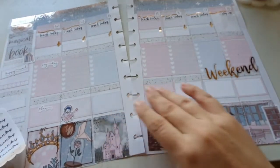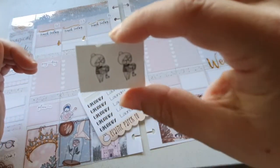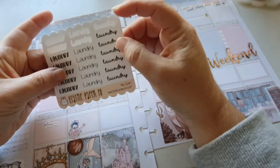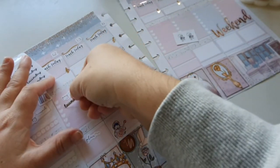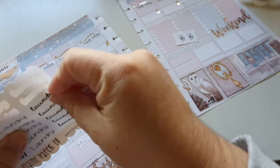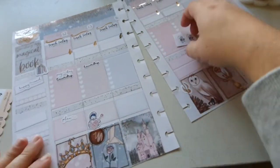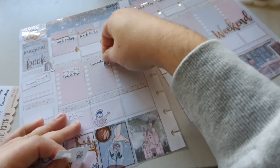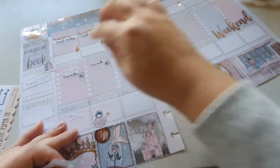Okay, next up, we're going to use some laundry script stickers from Status Paper Co. and these little gals, which are from Ellie Belle Prints. They might be at this spot. So I need to pop one onto today. One onto tomorrow, probably. It's true. Oops, I covered the word a little bit then.